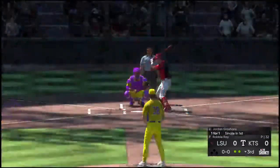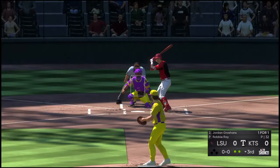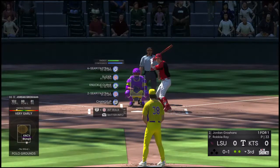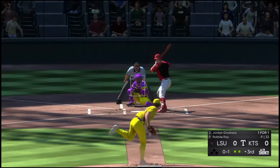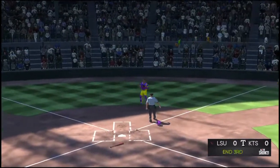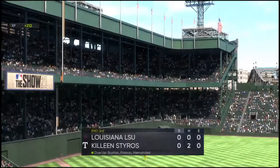Now batting, up next, Jordan Groshans will attempt to put the ball in play for a change here with the first 2 guys going down on strikes to start the inning. 0-1 the count. Pitch on the way. Popped him up. And he'll get under it to put it away in foul territory, and that ends the inning.